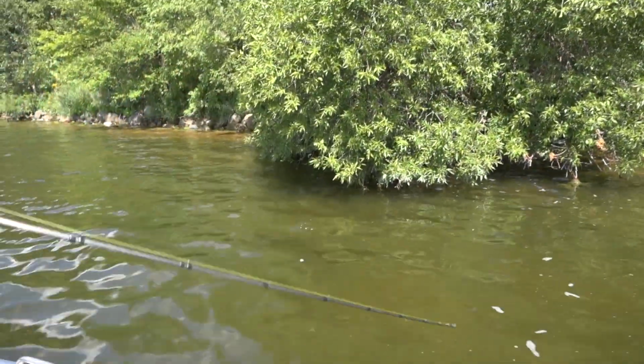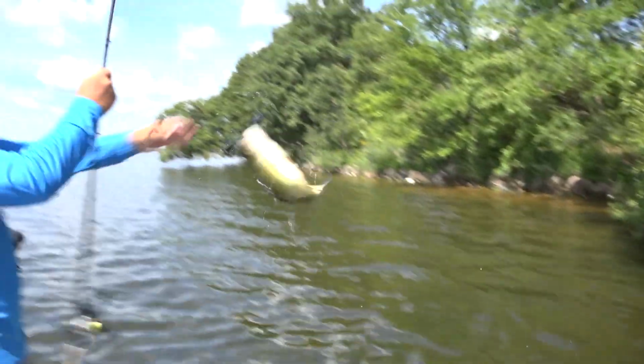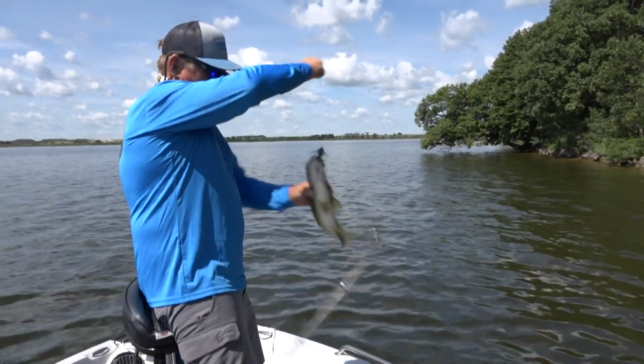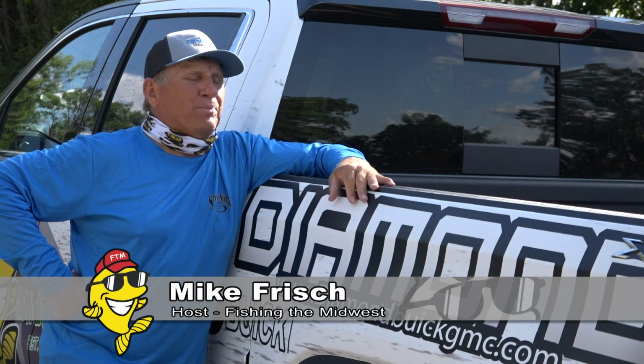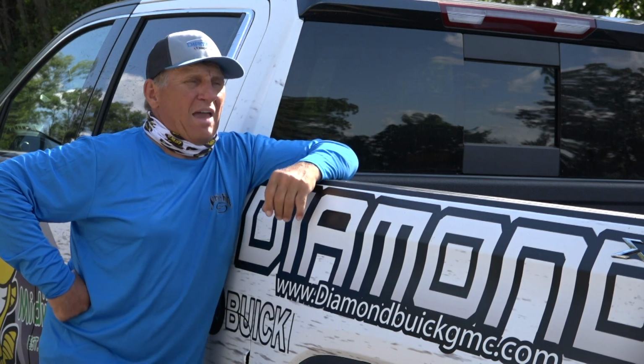I thought it was one right away, but then it just stopped on the tree. That's not a bad bass. It's a pretty good way to start. So what we're going to try to do is put together a pattern. We know there's at least one fish on a tree. We'll keep that in mind.